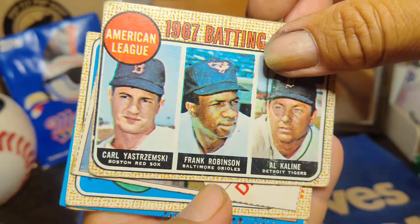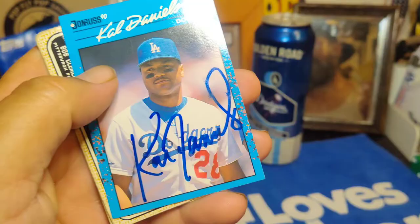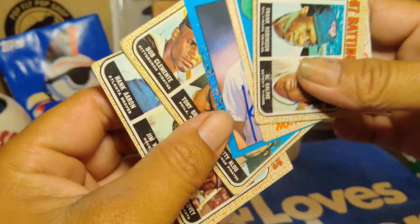Yeah, this Dave Winfield. What is it, like the Hostess or Ding Dong? Eddie Matthews. This Cal Daniels autograph was in there with all these other cards. Check that out. Man, you got Roberto Clemente in there. Hank Aaron. Willie McCovey. I bought these from an album at my LCS not that long ago.